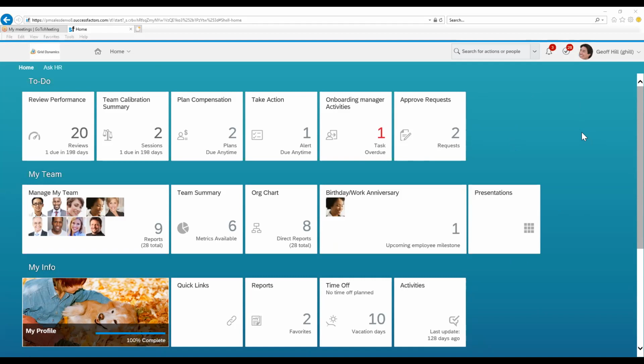So what that means to an organization like Grid Dynamics is that you can be both best of breed and integrated at the same time if you choose to expand on the products and solutions that you buy from SAP SuccessFactors.